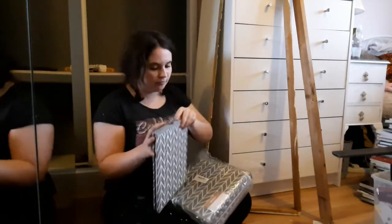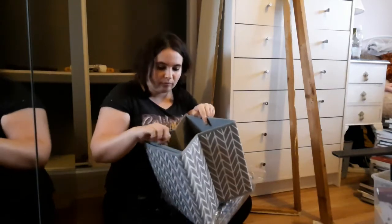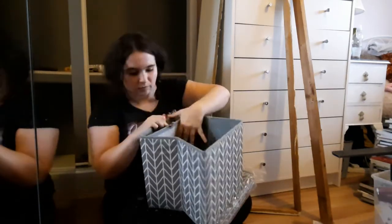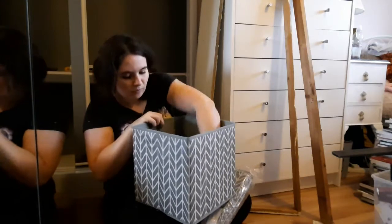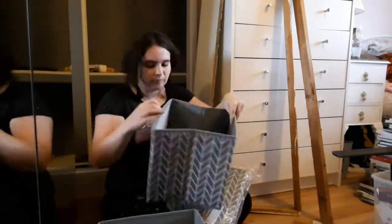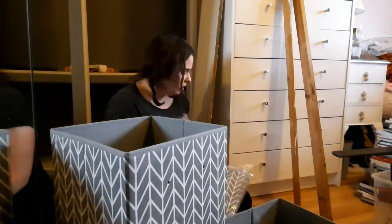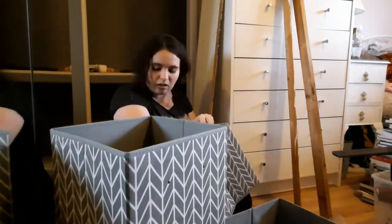Whilst I was waiting for the paint in my cupboard to dry, I decided to put together my boxes that will go in the top of my cupboard. Please ignore the mess. Thankfully, out of shot is my bed, which was just piled high with clothes, as you saw earlier on. That was still there. I had piles of books.